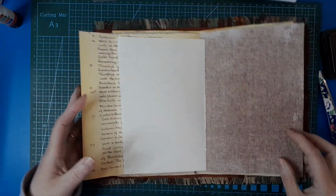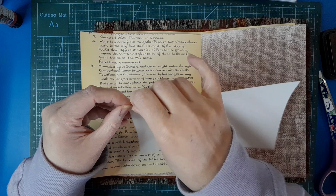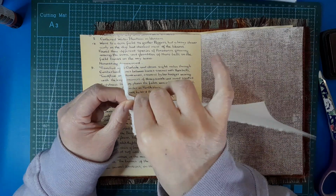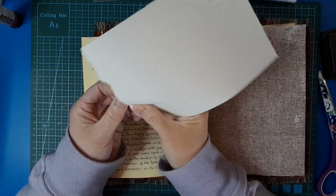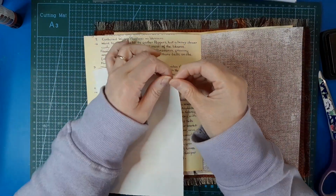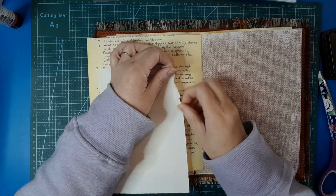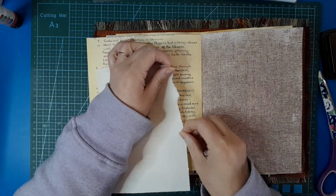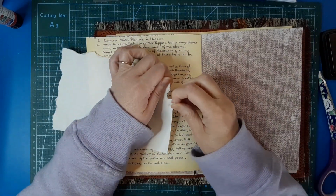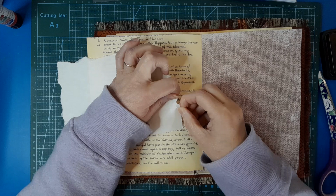Okay, so I want this to look almost old mappish, you know, with the torn, crumpled edges. So I'm going to create a rough torn edge right around. I don't want any straight edges here. And we're going to get fun with the distress ink, deliberately making it look old. Like something that's been out in the field while somebody's been wandering through the woods making notes. That's what I'm trying to achieve. It's like something's been chewing at it.